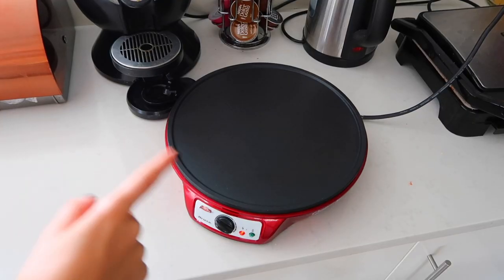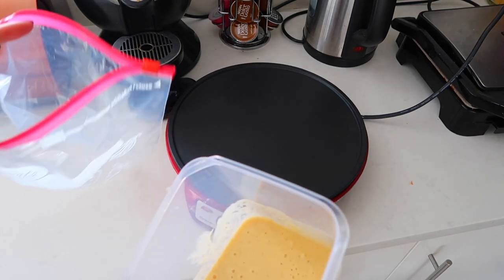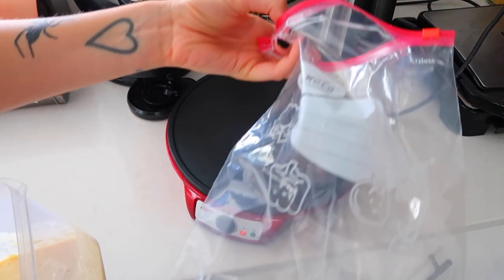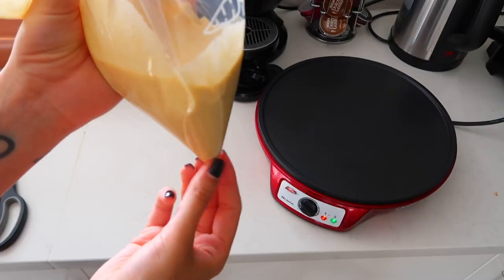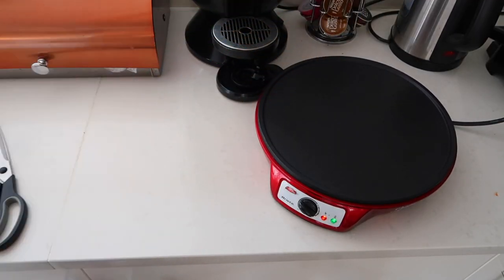Alright, so I always use this little machine thing for my pancakes, but here comes the part where it gets a little bit different. So here we have our mixing, and I have this bag here that I'm gonna be using as like a pastry bag. This is the part where I hope I don't mess up. Now I'm gonna do a small little cut in here to start putting our cereal in the pan.